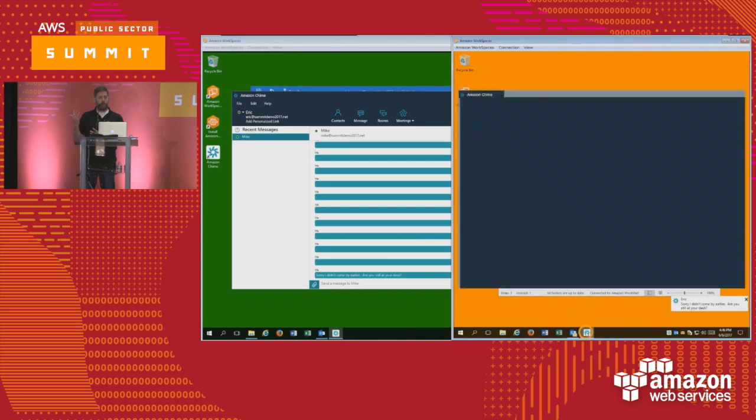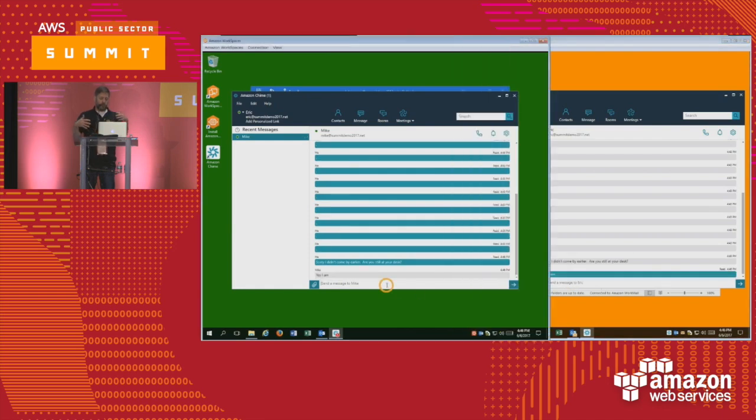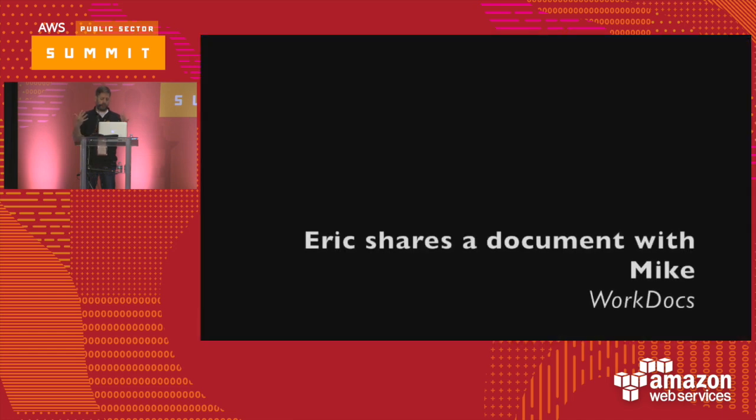I see the pop-up come up on my screen. The message is right there. I'm able to respond to Eric and say, that'd be great, looking forward to it. You do see those bars on the top there. Eric talked about that persistent chat. Those are just periods that I use to clear the screen out. But you do see that I'm able to go in and see that chat from what happened earlier.